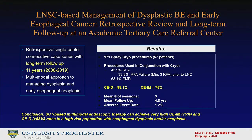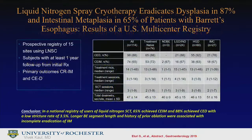And a lot of these patients, if you see, fully a third of these were RFA failures. This was a very difficult population, nearly 70% EMR rate. So that means 2 out of 3, or maybe 3 out of 4 patients had EMR done. And you know what happens when you do EMRs, you find cancer. So this is a highly enriched population, and these are the numbers. And this is over 11 years with a mean follow-up of 5 years. So this is very robust data with spray cryotherapy at the crux of it.